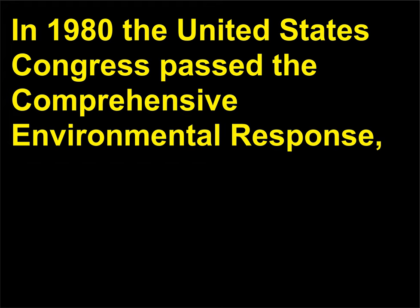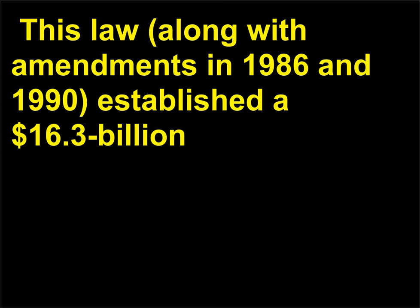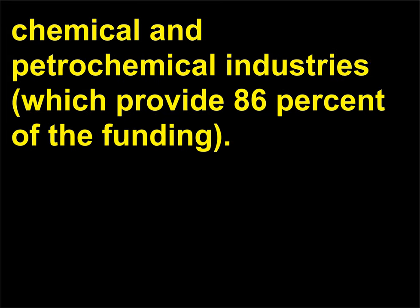In 1980, the United States Congress passed the Comprehensive Environmental Response, Compensation, and Liability Act, commonly known as the Superfund Program. This law, along with amendments in 1986 and 1990, established a $16.3 billion Superfund financed jointly by federal and state governments and by special taxes on chemical and petrochemical industries, which provide 86% of the funding.